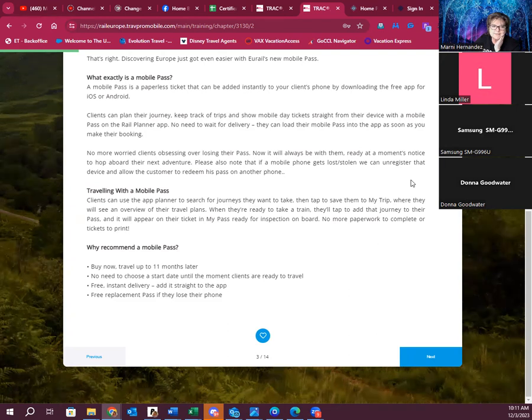Traveling with a mobile pass, clients can use the app planner to search for journeys they want to take, then tap to save them to My Trip, where they will see an overview of their travel plans. When they're ready to take a train, they'll tap to add that journey to their pass, and it will appear on their ticket in My Pass, ready for inspection on board. No more paperwork to complete or tickets to print.